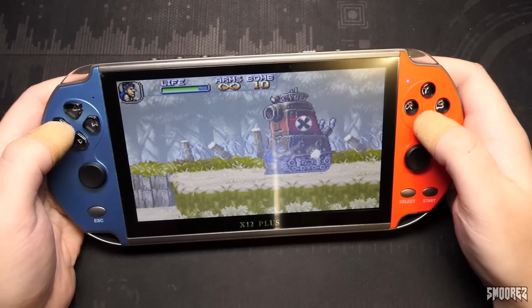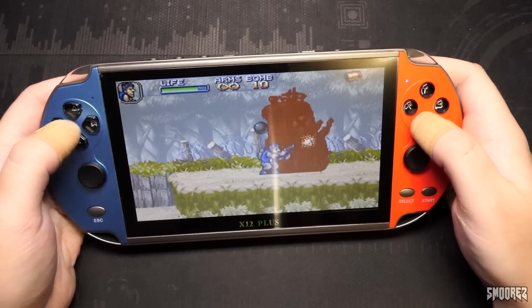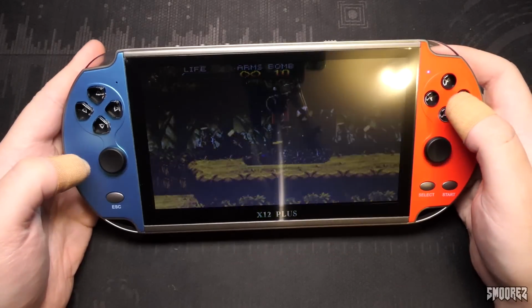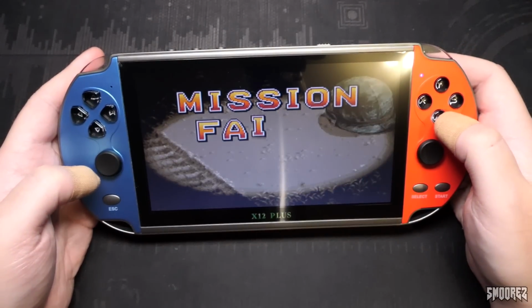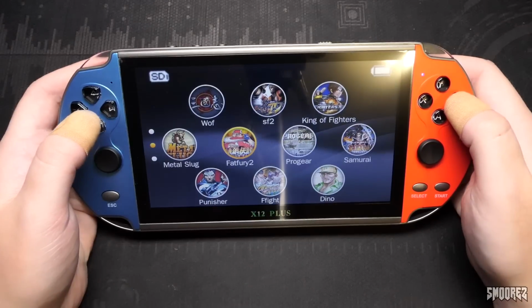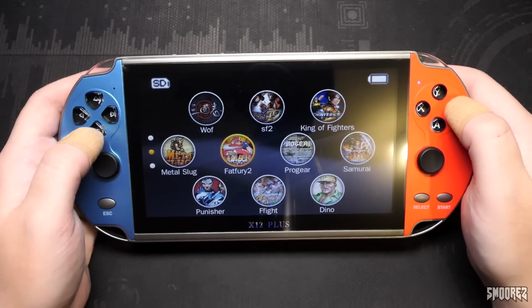I'm sure you could buy a console for around 75 bucks that would probably do emulation a lot better. I think the Retroid Pocket's about 100 Australian, something along those lines. But this has a 7-inch display. Although the emulation support is quite limited, as you'll see very soon.